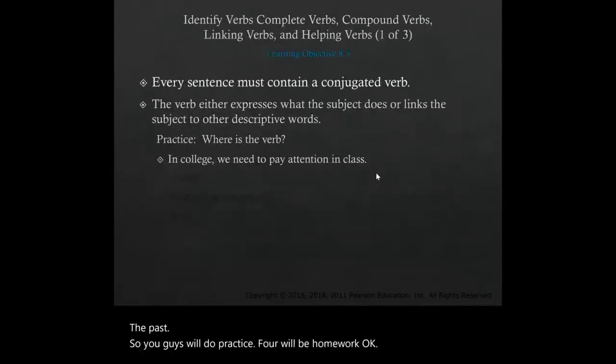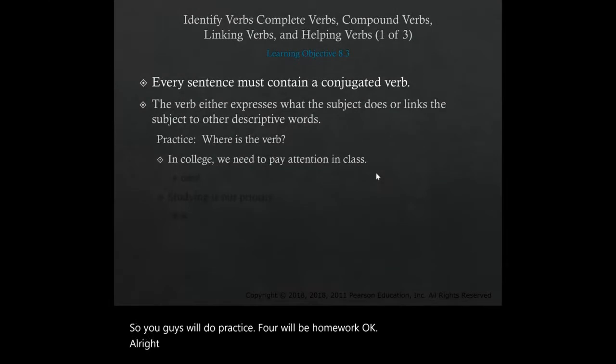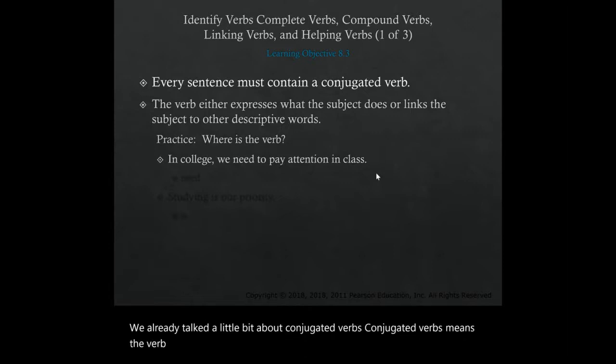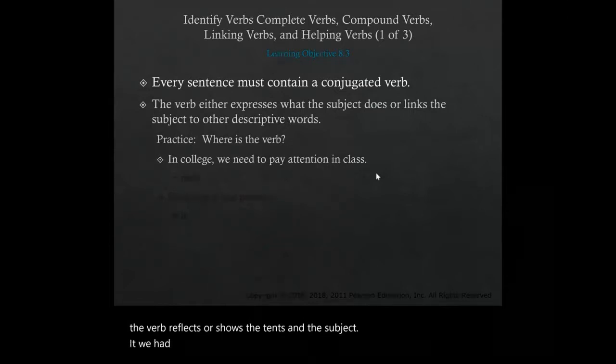All right, guys, let's go to verbs next. This is really important. Okay, we already talked a little bit about conjugated verbs. Conjugated verbs means the verb reflects or shows the tense and the subject. Okay? Like we had examples in our first video. We looked at different examples of conjugated verbs.